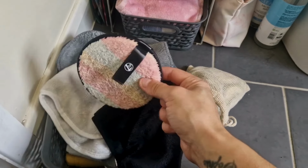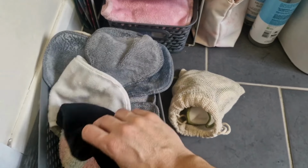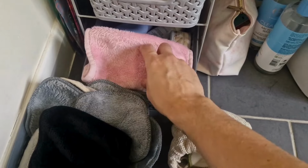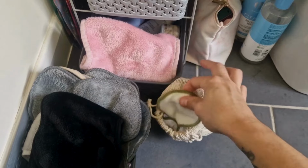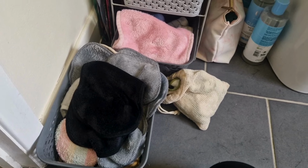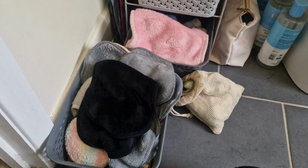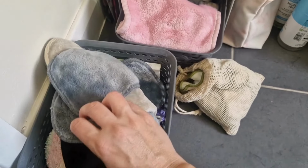I also use reusable makeup and cleansing wipes. This is my daughter's pile. They just go in the wash. I wash them, dry them on the airer. I have these little makeup ones, and it saves us a lot of money on makeup. The wipes, I was using the actual wipes, but they're so bad for the environment and they were costing me quite a bit of money. So yeah, we use reusable ones.